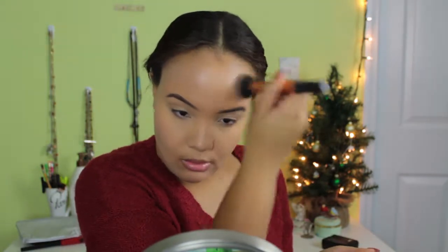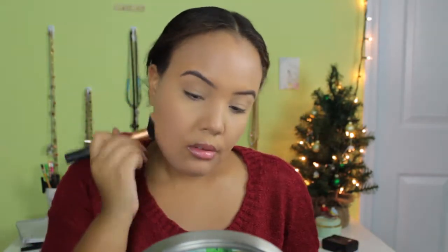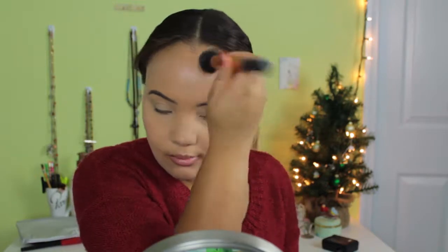As you can see, this foundation is still super glowy even after setting it, so I don't think that setting with a powder or anything takes away from the foundation itself. So once I have set my entire face with some powder, I go ahead in and start bronzing my face.